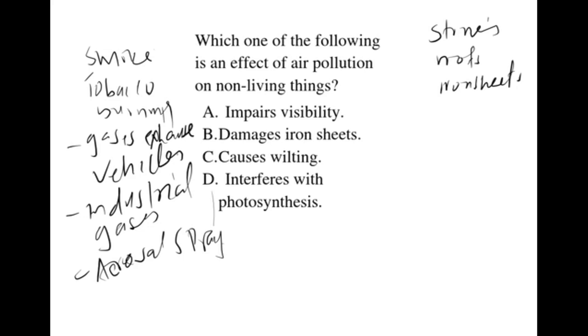Therefore, when you look at these pollutants, they affect the living and the non-living things in one way or the other. When we talk about it impairs visibility, here we ask ourselves, who's affected? So this one should be a living thing, and these are animals. So it interferes with animals' visibility in the air. For example, when you burn tires and plastic material, they usually produce smog, and this interferes with how we see things in the atmosphere.